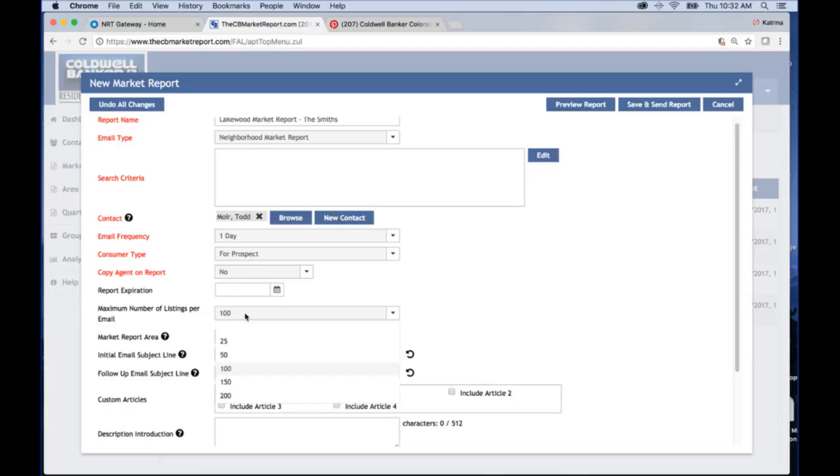Next is the number of listings per email that come in. Obviously, 100 is a lot, but there's two parts to this deal. The more listings that you select, the better sampling of data that you're going to get. So obviously you're going to be able to pull in more if you're a little bit broader and have a more vast array of listing information to pull from versus the lesser.